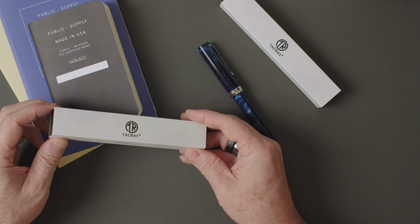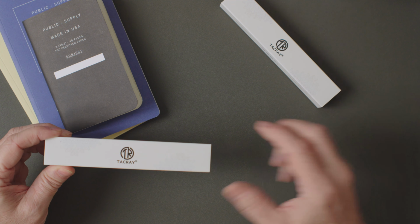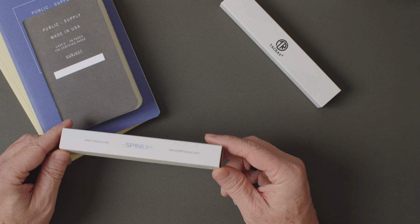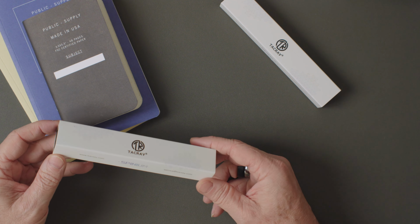All right, so let's take a look at this. They came in 2 different colors. This one's called the Spinium, and you'll see why here in a moment. There's the name, and I don't know the price of this off the top of my head.